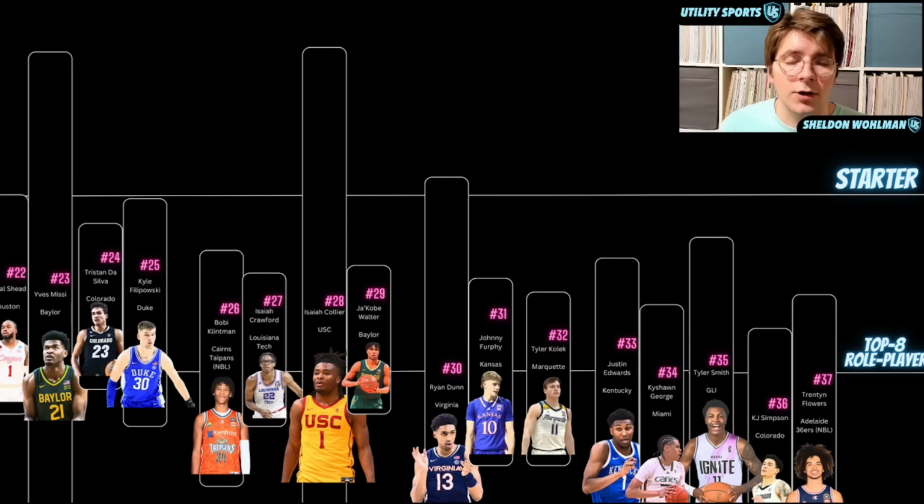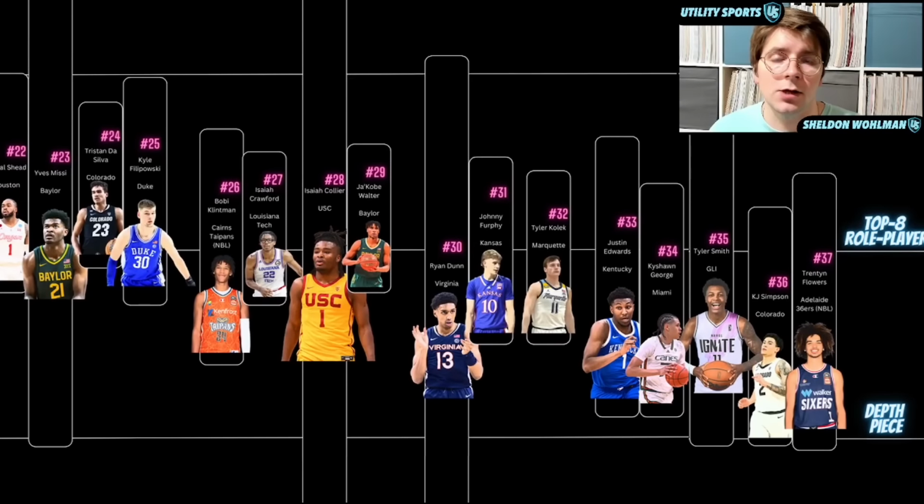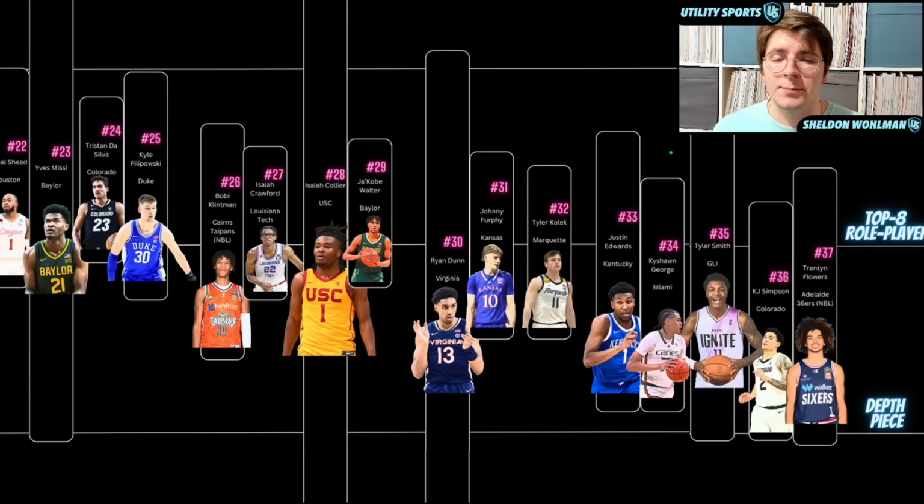I just don't know, though, if Isaiah Collier, with the way the league has adjusted, the emphasis on shooting, the emphasis on perimeter play, and the importance of perimeter defense and shot creation and shot making, I don't know if Isaiah Collier, whose game is going to be very reliant on finishing below the rim, fits into the NBA that smoothly. Isaiah Crawford, I think, is a very smooth fit into the NBA, because he's going to be a 3-and-D plus wing very, very rapidly in his career.